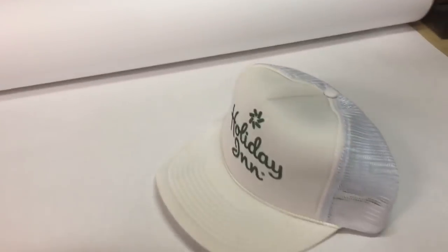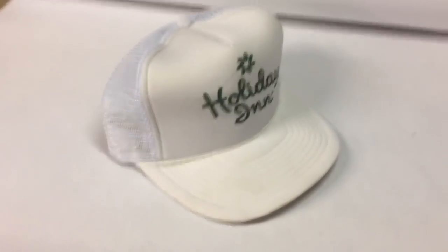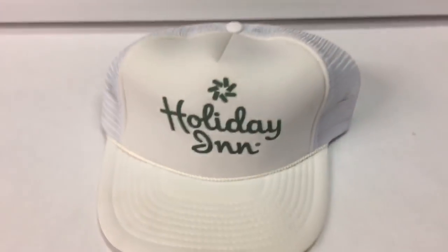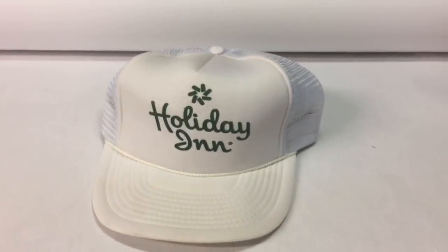This was a garage sale find for just like 50 cents. It's a Holiday Inn trucker hat. That's a classic vintage Holiday Inn script. And this sold for $20.